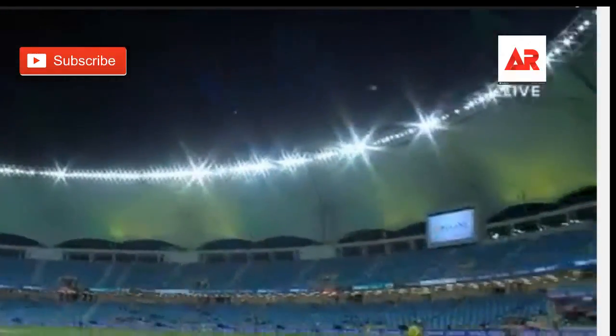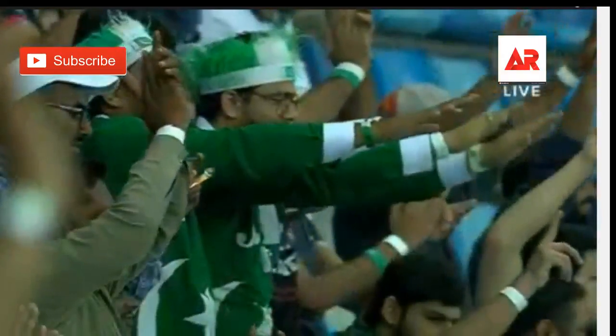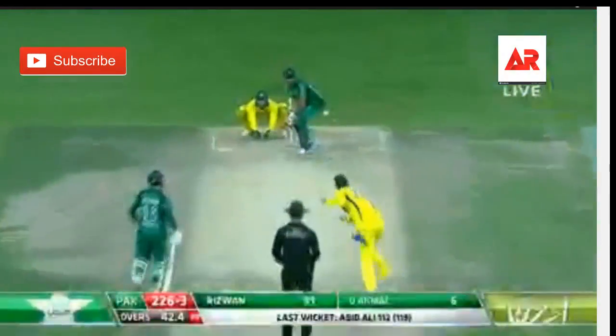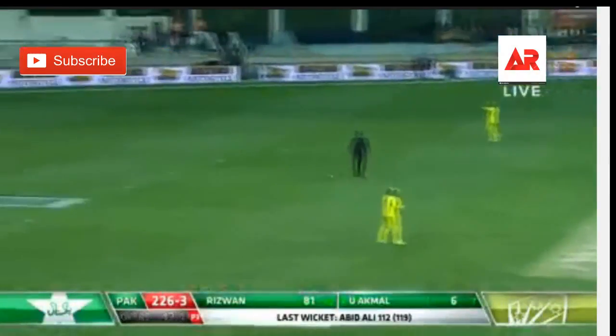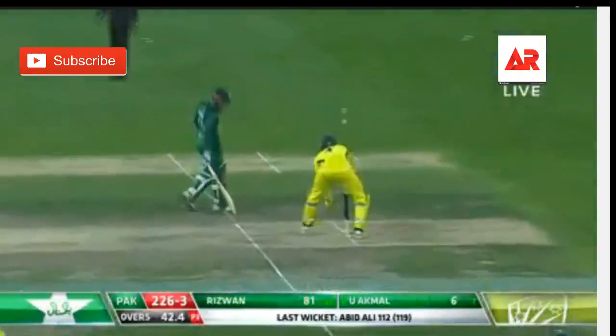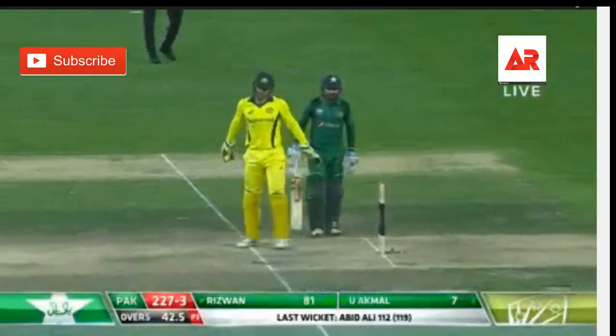This was Abid Ali. He was a little tired, short. He was trying to go over midon. Midon was pushed back on that occasion. Easy catch by Finch. Really admired that inning by the fans, by everyone here at the ground. He looked really good from the word go, Abid Ali.